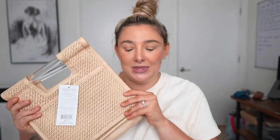Overall, I think it's a gorgeous bag. I am leaning towards keeping this one. It does look a little bit like a lunchbox to me. I wish it was insulated because this would actually be a really cute lunchbox.